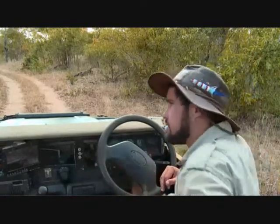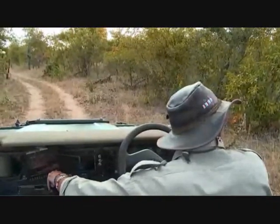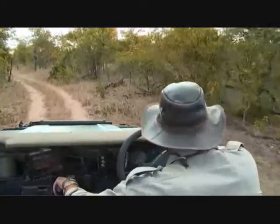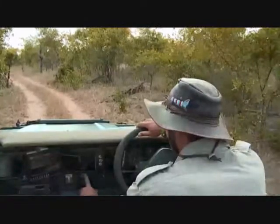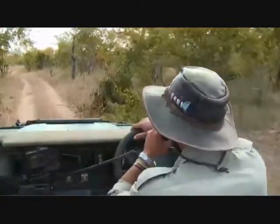Sometimes you just don't get to see sightings as well as you'd like to, and that's what keeps us going out on a daily basis, because eventually you do get lucky and do get those cracking sightings of various different animals, not only the lions and the leopards, but even little birds like that. Copy, it's my new friend, and that's where it likes to sit.